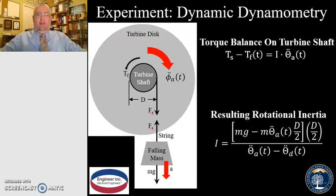So just a little bit about dynamic dynamometry. If you're interested in this technique, I would encourage you to look at my conference paper, look at the reference section, and find my previous papers on this topic, which describe it in much more detail. But essentially what we do is we start with a Tesla turbine. We have no dynamometer. We wrap a string around the turbine shaft, tie a mass to the string, and let the mass fall and spin up the turbine. So that's the spin up process under weight.